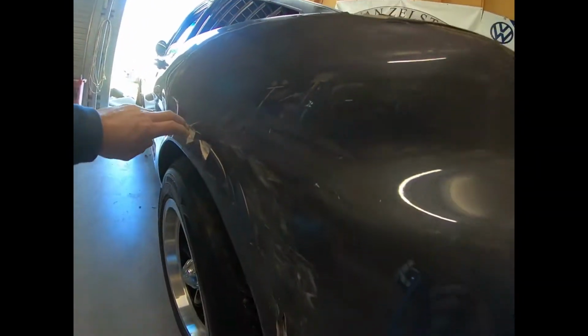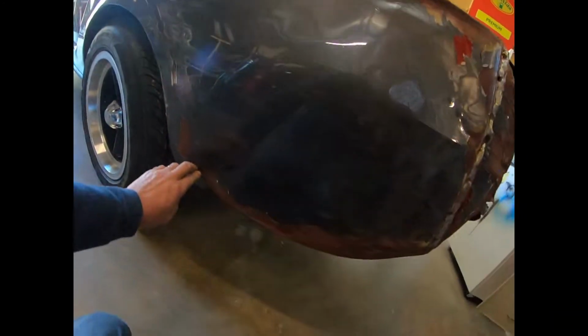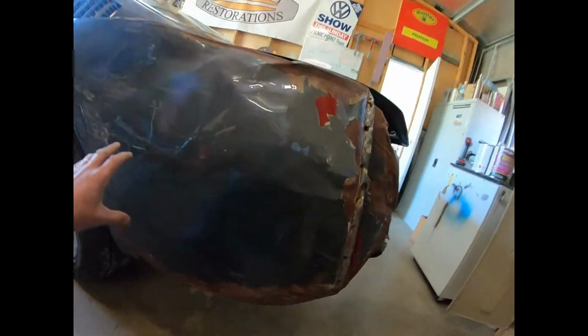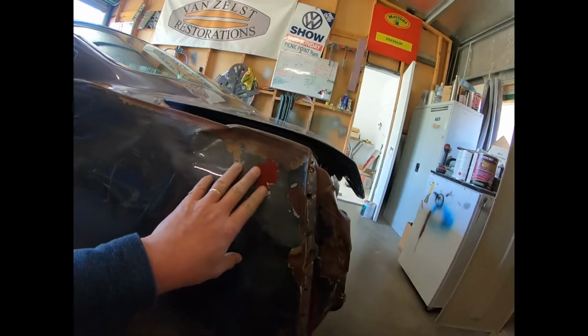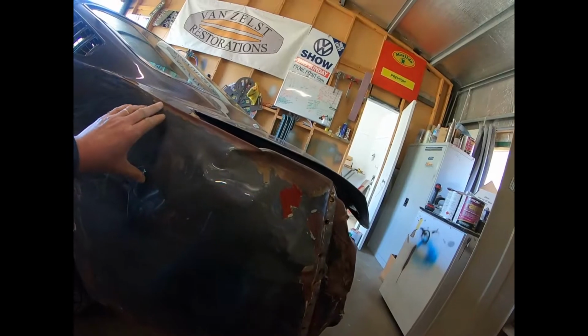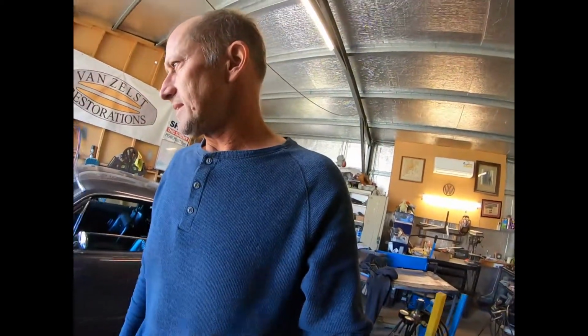Down here it looks like they might have replaced this at some stage. This red is a bit of a mystery. They might have replaced the bottom and left the top, and I don't know what's going on. There's a lot going on. But anyway, we've got to fix it. We have to make Ava the stunner that she was destined to be.